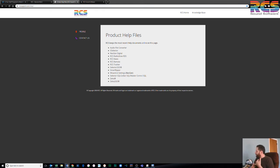RCS is working on a special tool for multiple mics to go to the same source through Zeta to Go. I'll have updates for you when I get more updates, but I just want you to know that is hopefully coming sooner than later, which is going to be really exciting.